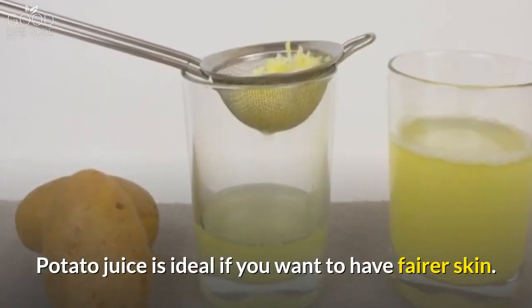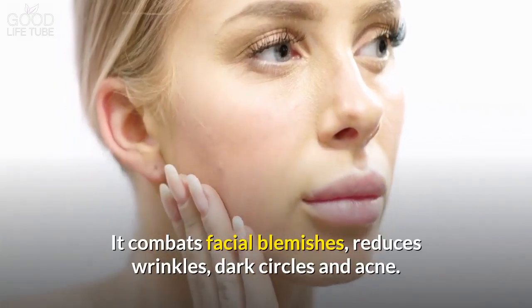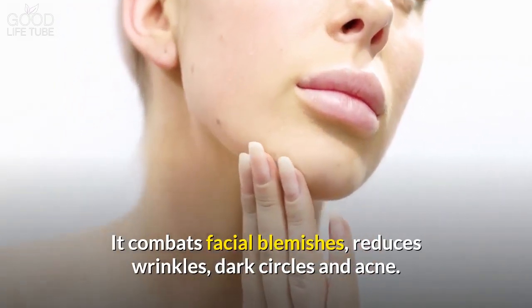4. Potato juice. Potato juice is ideal if you want to have fairer skin. It combats facial blemishes, reduces wrinkles, dark circles, and acne.